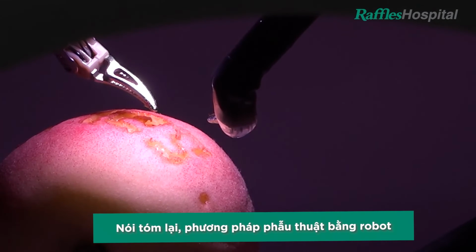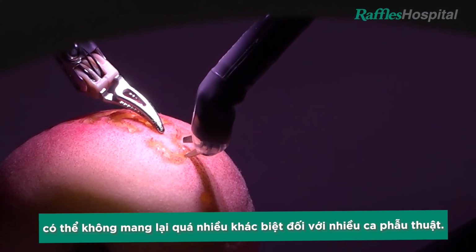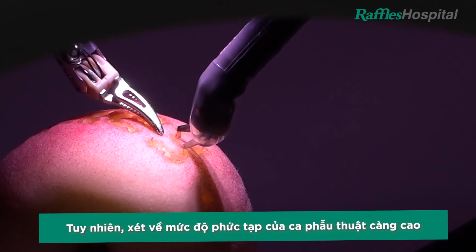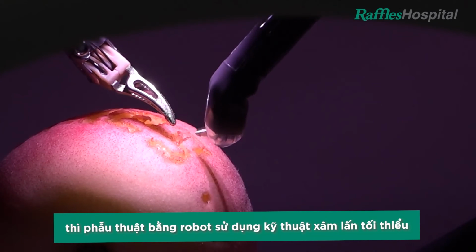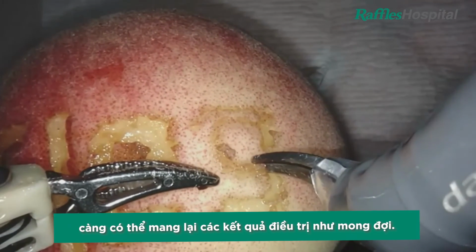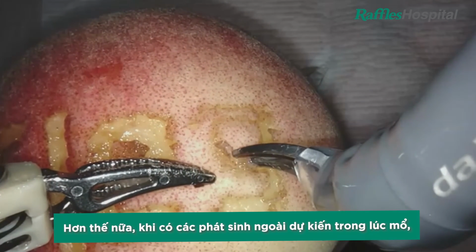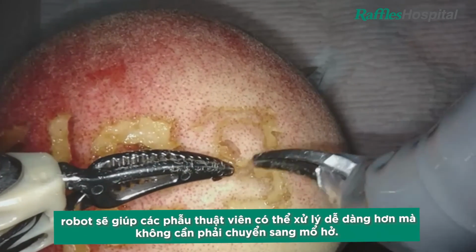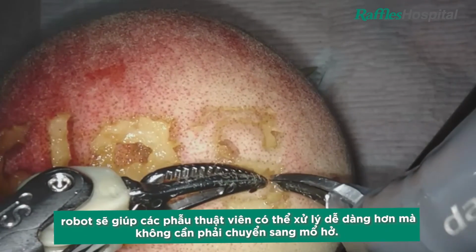In short, for many surgeries, the robot may not make much of a difference. However, the more complex the surgery, the more likely the robot is able to achieve it with a satisfactory outcome using a minimally invasive technique. In addition, if there are unexpected findings, the surgeon will be more able to handle these using a robot and avoid a conversion to open.